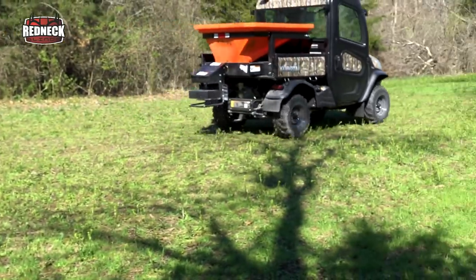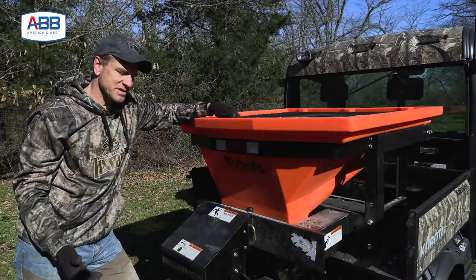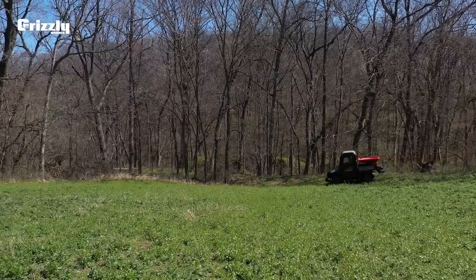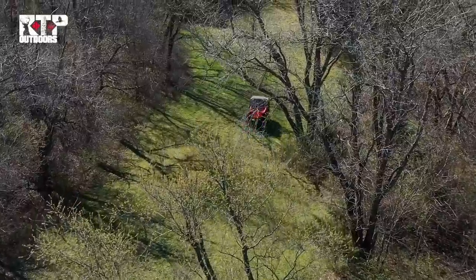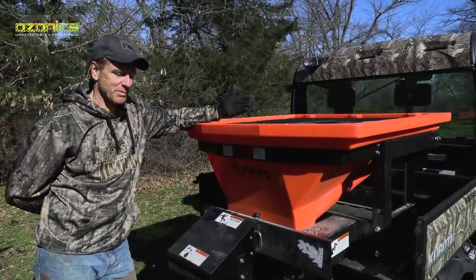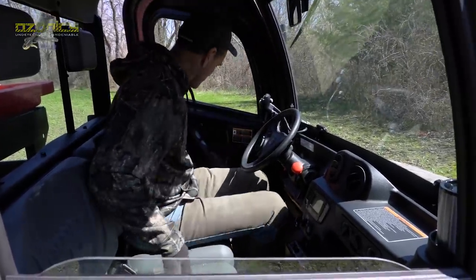It's really nice to have something like this, because in the past I've tried to spread using ATV spreaders, and those can handle about 80 or 90 pounds max. This thing can handle several hundred pounds, enough to do probably 5 or 6 acres. With the ATV spreaders, you could maybe do half an acre at a time, and then you have to refill it and go again. So in theory, you could fill up at the house, put all your fertilizer in, go out to the field, spread it all, and come back, and not have to do what we're doing here, hauling it with you everywhere you go.